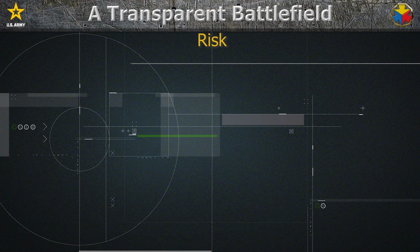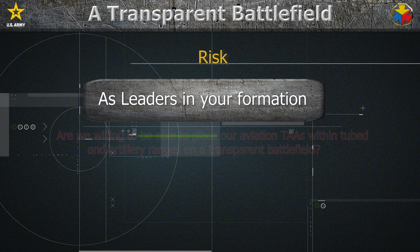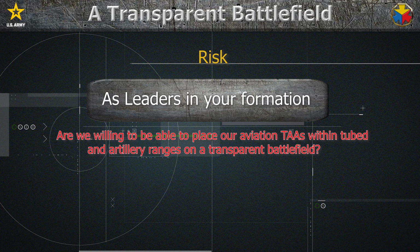So as we've talked about the contemporary operational environment, and we've talked about the observations that we're seeing from the Ukraine, now let's talk a little bit about risk. So I'm going to ask you, as leaders in your formation, are we willing to place our aviation TAAs within tube and artillery ranges on such a transparent battlefield?